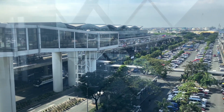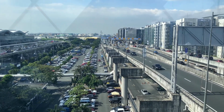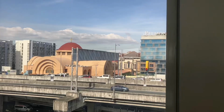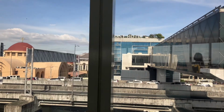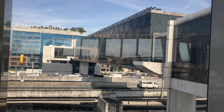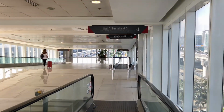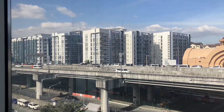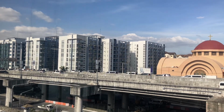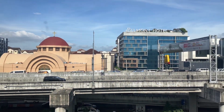So again, this is the open parking in Terminal 3. It's just in front of Terminal 3. So if you're coming from Newport City, the link bridge is connected, or rather it's in front of the Belmont Hotel. So that's the Belmont Hotel, right? So we are now going to NAIA Terminal 3 coming from the Newport City side. So that's the Newport City area in front of Terminal 3.